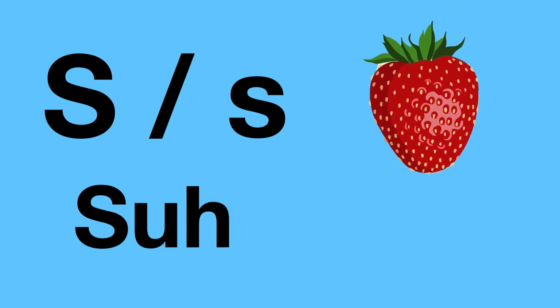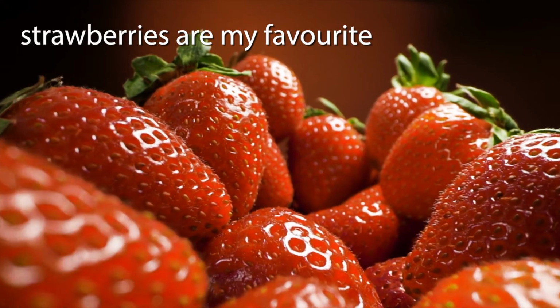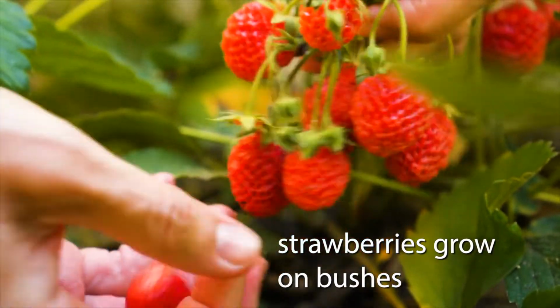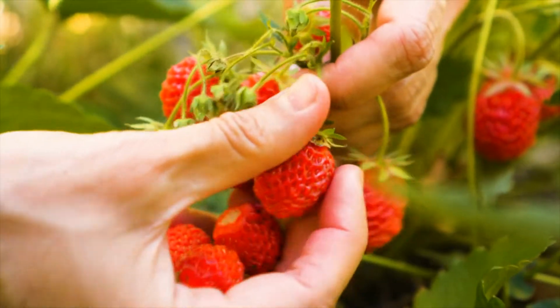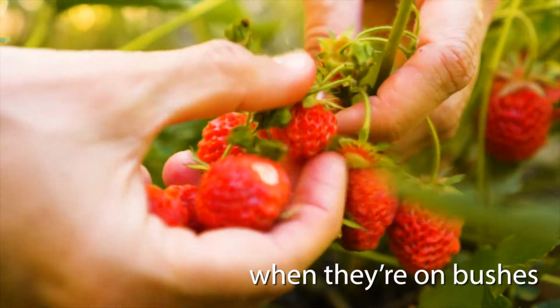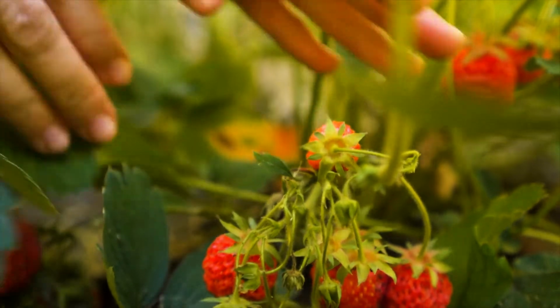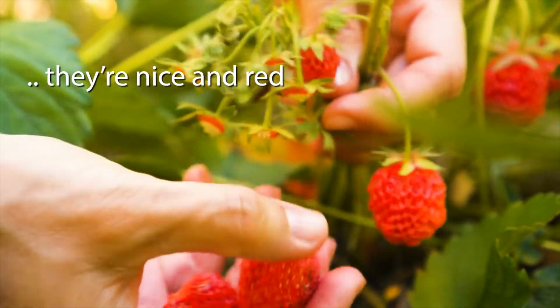S is for strawberry. Strawberry. Strawberries are what? Here's some. Oh, strawberries also grow on bushes. Yeah. Little short plants, really very small bushes. And when they're on bushes, they're green. That's right, but when they're ripe and ready to eat, they're nice and red, just like this.